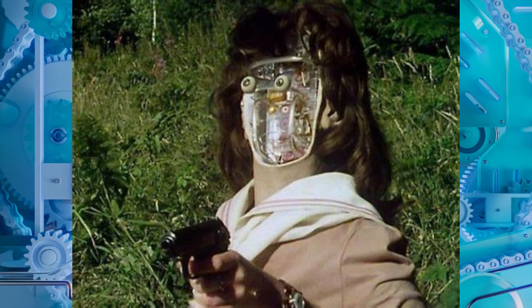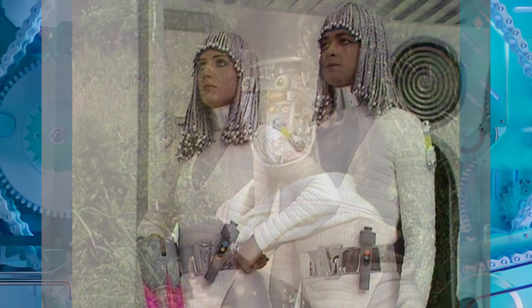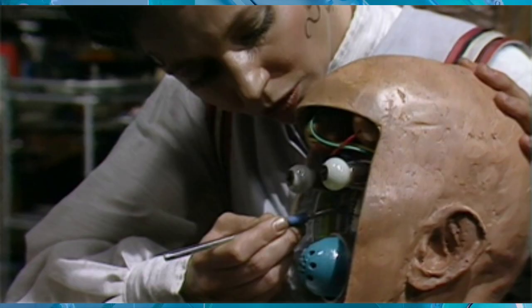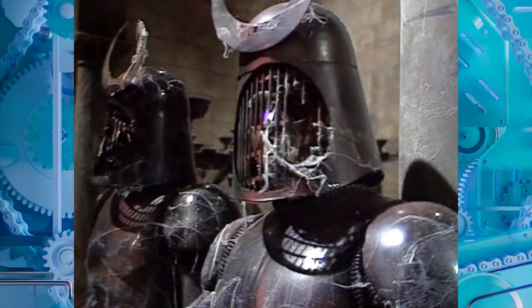In the Android Invasion, human looking androids are great for the budget, weak in appearance. The Movellans, more androids, great for budget, still lacking in look. The Androids of Tara. This is starting to sound familiar. Budget and bad. Gundan Warrior robots. A good look and important to the stories.